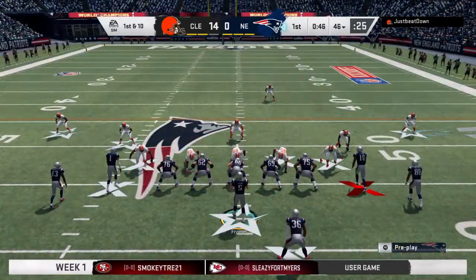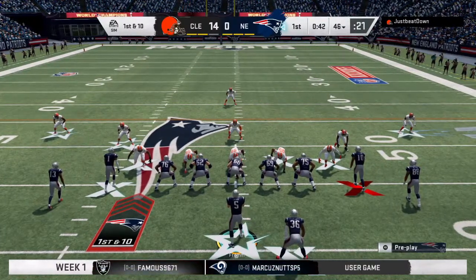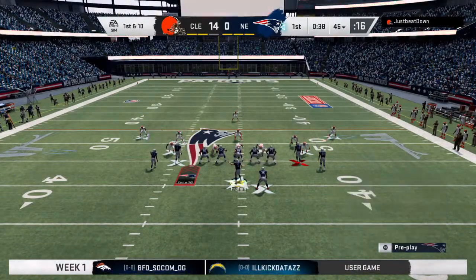Come on, set. 70, Indy. 53's mine. Hey, we heavy on the edges.